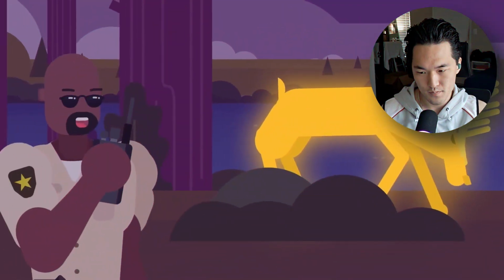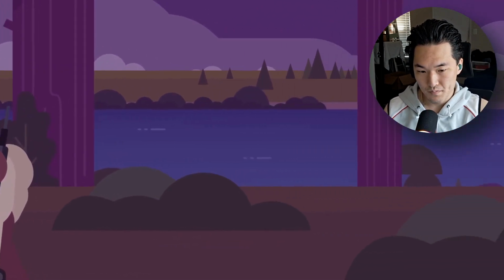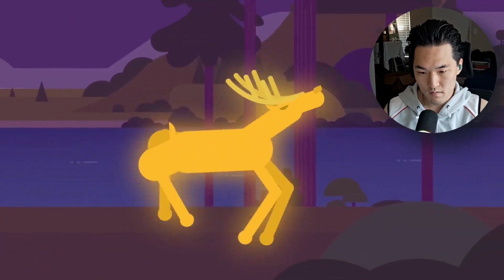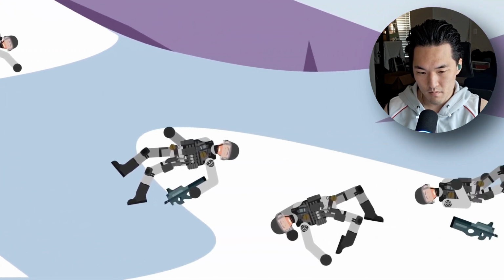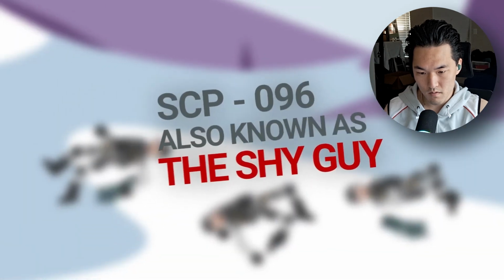When an anomaly is first detected by an SCP Foundation field agent, it's up to the Foundation's mobile task forces to tag and bag the impossible entities before they can do any more harm. Sometimes these retrievals are uneventful, other times, not so much. Especially when they're dealing with brutal forces of nature like SCP-096. Also known as the Shy Guy.